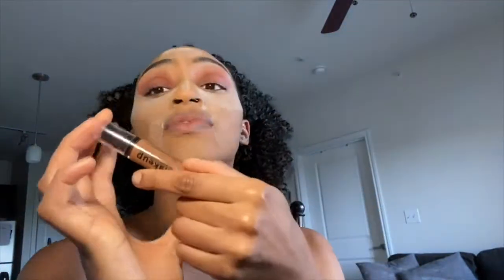Now we can go ahead and put the setting powder. Now, let's go ahead and get my handy dandy contour. So I got this from Dollar Tree. I have a black opal one, but I recently got this, so let's go ahead and test it out.